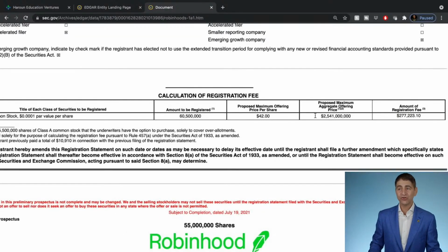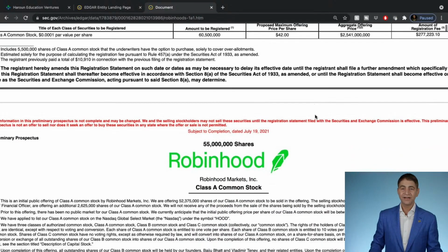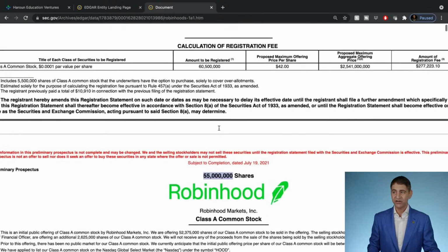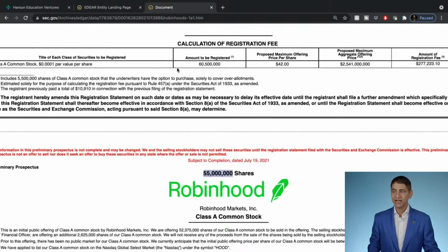Now, if we scroll down, we see here that they're officially offering 55 million shares. So why does it say 55 million shares here? And up here, it says 60.5 million shares. Well, the reason is because if demand for the IPO is off the charts, then the investment bankers can decide to sell an additional 5.5 million shares.